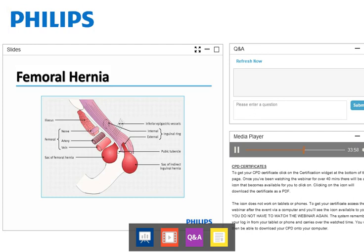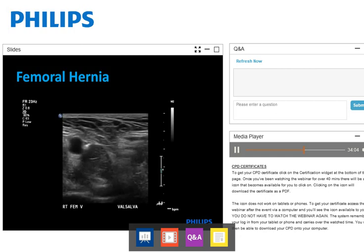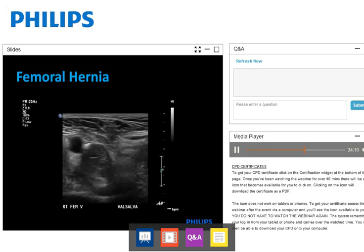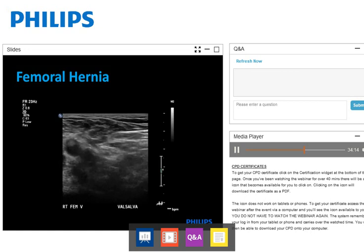As I said, we look at it transversely, so we can see on this next cine loop, transversely, there is a patient with Valsalva. We can see that fat coming in there medial to the femoral vein. Here it is again, it often compresses the femoral vein, so that's a fully reducible fat-containing femoral hernia.